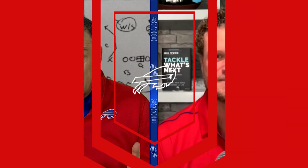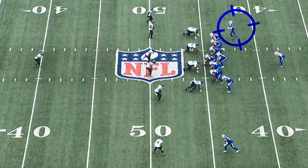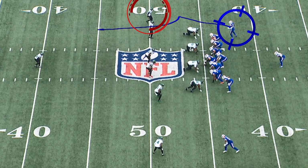Yeah, well, let's start with the positives. Josh started the game off with a deep shot to Diggs, right out of the gate, it was 42 yards. With the way Sauce Gardner lines up, the Bills knew that he was going to be on the left side of the Jets defense. So essentially they were targeting him on the very first play of the game.